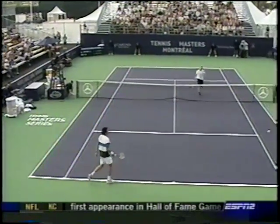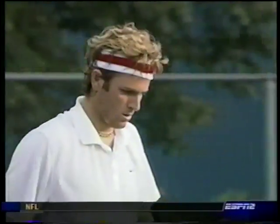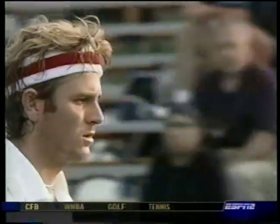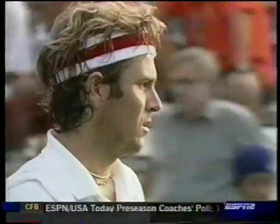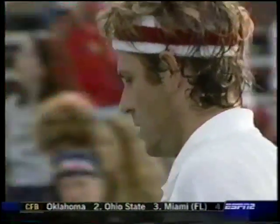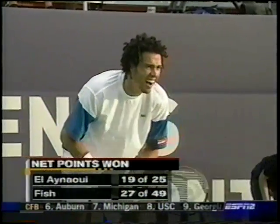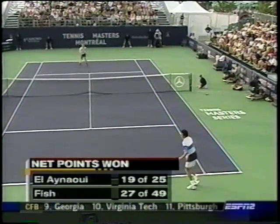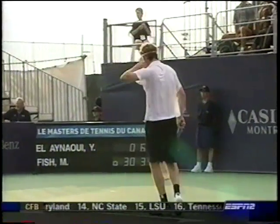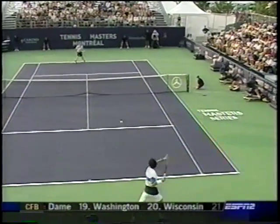There's a good example. Look at that. Easy pickings. But can Fish put together enough of these points on the offense and then break down El Aynaoui's serve? If El Aynaoui misses a couple of first serves so he can attack the second. Mardy very outgoing, very friendly, says he's enjoying playing, and that's the key. And enjoying the practice. He has the good people around him, Craig Boynton and Kelly Jones. His dad being a former tour player really helps a lot.